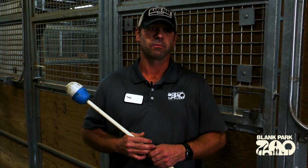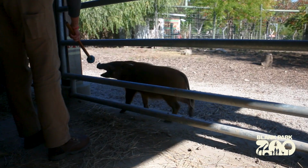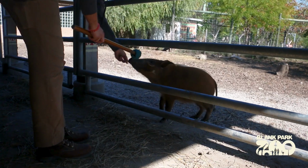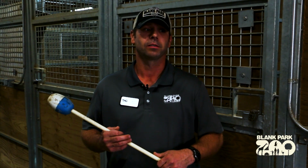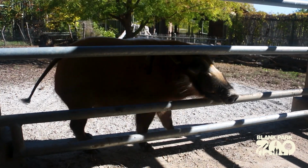So the earlier we can get them started training, the better. Young minds are very elastic and are able to learn quicker. So it's good to start them young, and then they're already ready to go as they develop more. It's less stress, and then they can continue to accelerate their learning as they grow older.